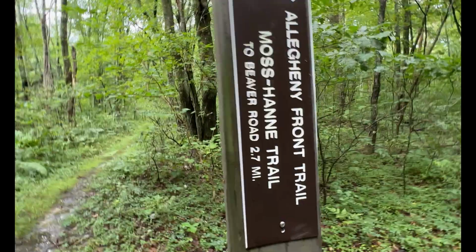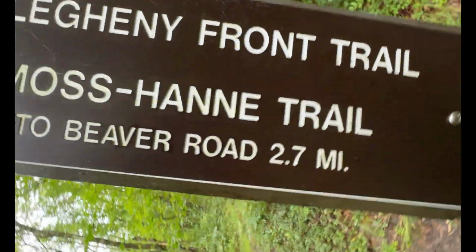Really annoying. But I hit the Allegheny Front Trail actually sooner than I thought. I thought I had to go all the way the other 2.7 miles before I hit it. So that's good news for the day. Actually, it looks like it's 10 miles to the car, which is a little bit of a letdown, but hey, it's only one more extra mile.